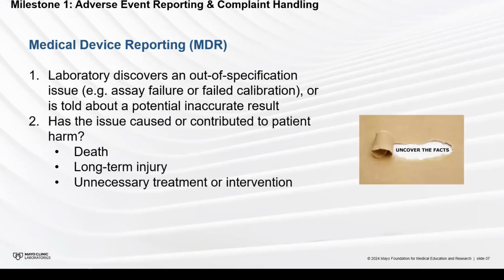So first, did the issue cause or contribute to patient harm? And again, that would be death, long-term injury, or unnecessary treatment, or some sort of medical intervention. Now, if we caught the issue before reporting out a result, so we had a QC failure and we reran the batch, that most likely would not have caused or contributed to patient harm because we didn't report anything out. That one is fairly straightforward.